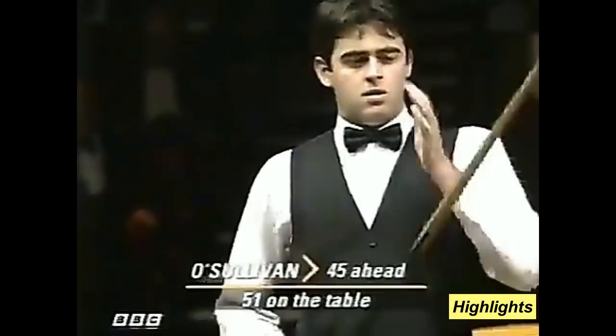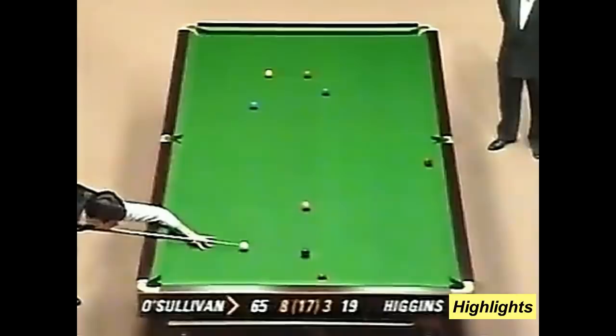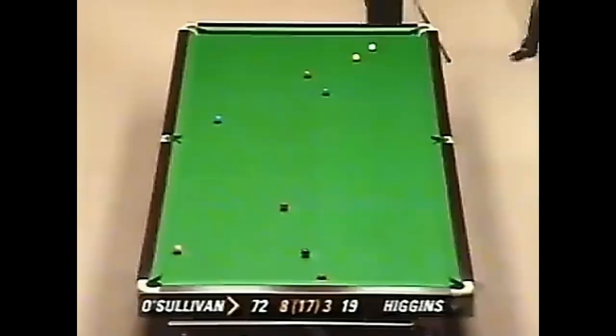So, as you see there, 51 on the table, just this red. Yes, I think both these players are 19 years of age, but I think really Ronnie is much more experienced in some ways than John.